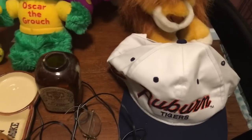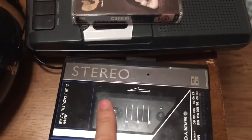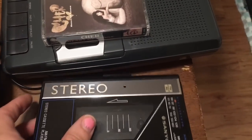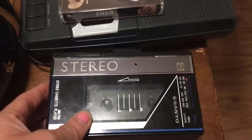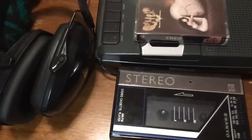Okay, the next thing I went to was an estate sale. So I ended up with this Sanyo Walkman, which I paid $1 for, and it works. It's absolutely fine. It's not going for that much on eBay, and they're kind of few and far between, but I'm just going to go ahead and list it and forget it and see what we can do with that.